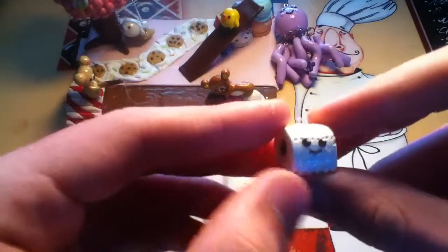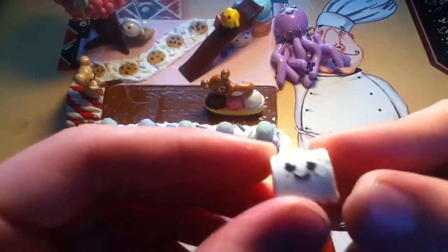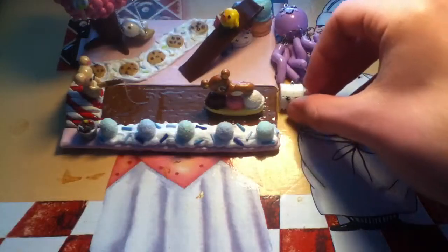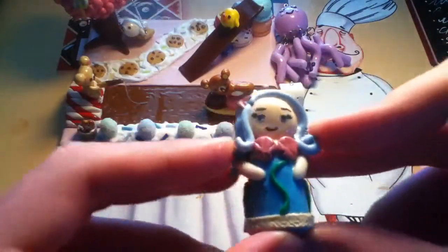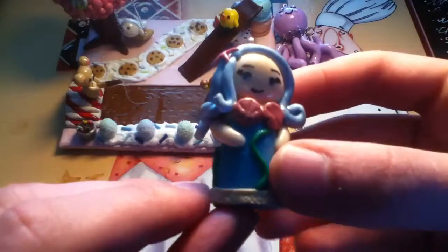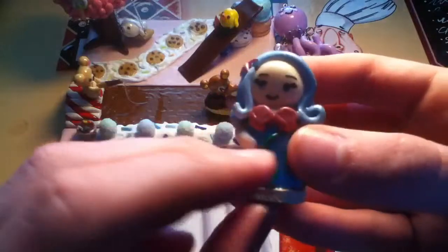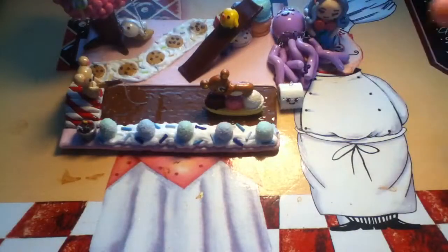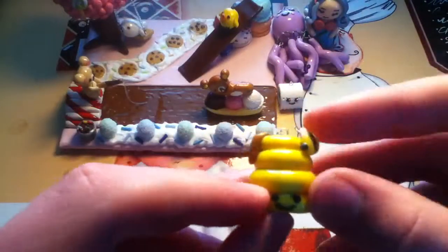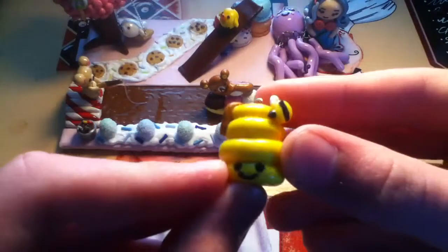I made this toilet paper roll, and it's really well textured, and I really like this one. And I made this mermaid, and her face is painted on, but it turned out really good. And she has seaweed and sand on her dress, and then she has 2 seashells and a starfish. And then I made this beehive, and I love this one. It has a bumblebee on it, and it has honey coming out the top.